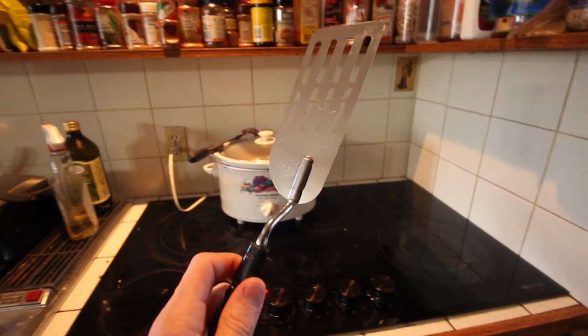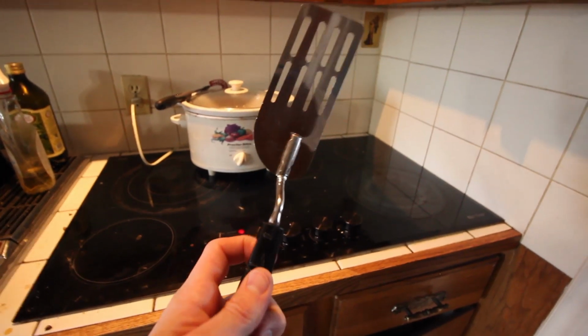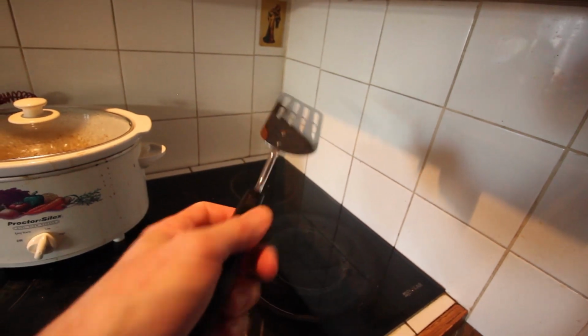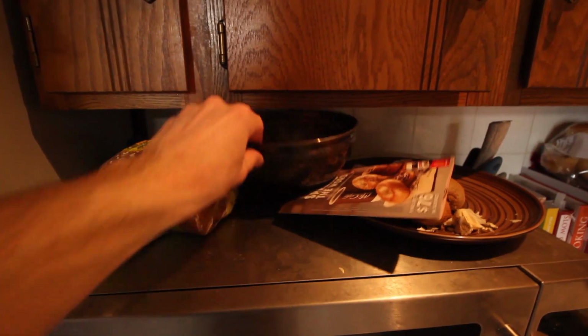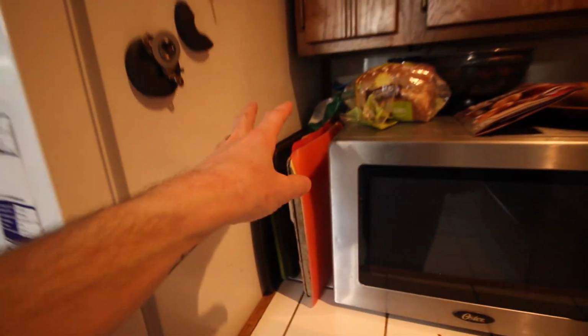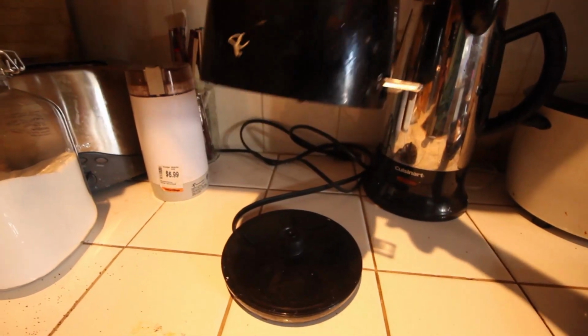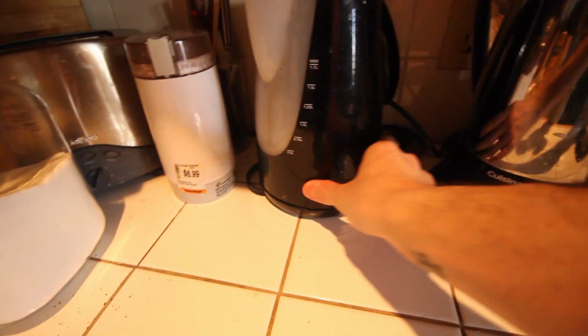Oh, this one too. This is my turner. I know that doesn't seem like it stands out, but it's just in my hand all the time. So it's kind of special to me. Moving over here, the candy bowl, the cookie jar, oh, the other candy bowl, that one's silver. All of the baking sheets, pretty much all the knives, my kitchen scissors, pretty good. The kettle, this is one of those cordless ones. It works really good, works perfectly.